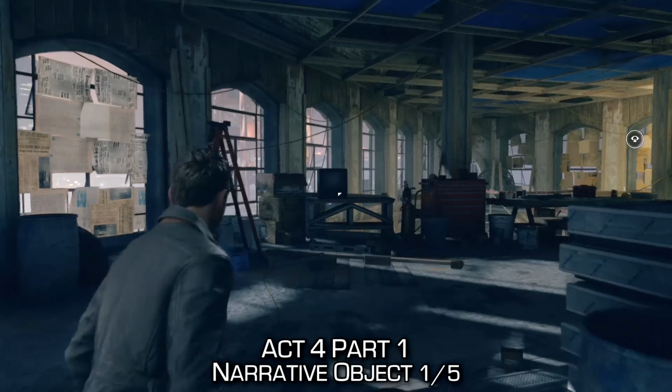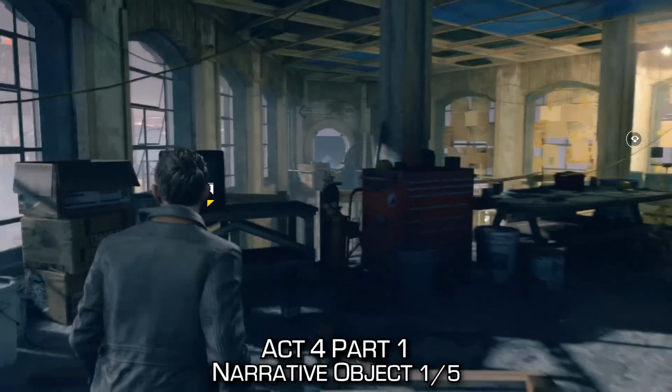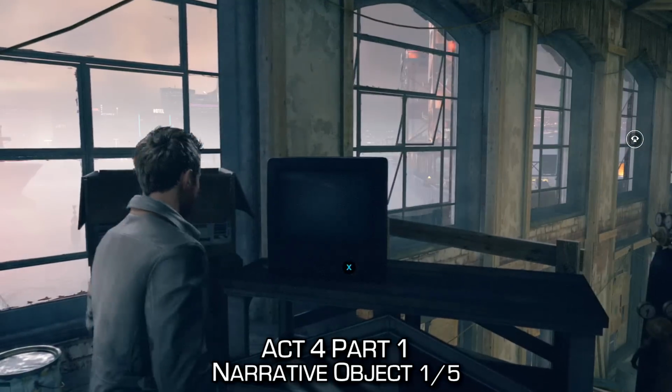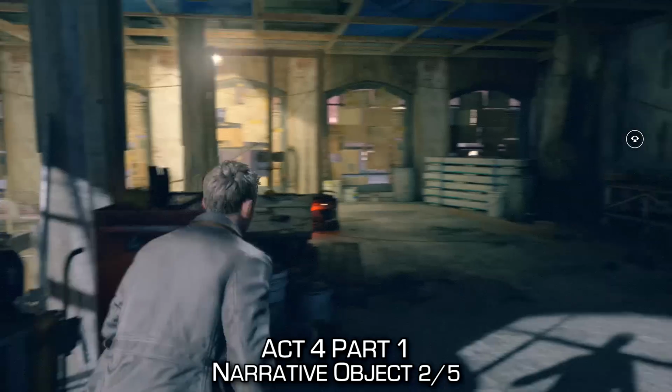Once inside the building, directly in front of you, you should spot a TV, which you'll want to pick up. From this TV, continue forward where you'll get a cutscene, which I have conveniently skipped in the video, and down the stairs you will find a radio.